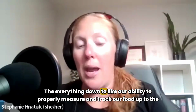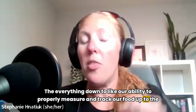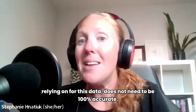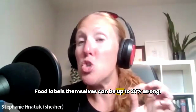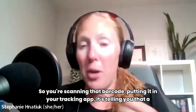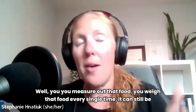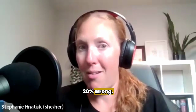Everything down to our ability to properly measure and track our food, up to the fact that nutrition facts panels, the labels that we're scanning, that we're relying on for this data, do not need to be 100% accurate. Food labels themselves can be up to 20% wrong. So you're scanning that barcode, putting it in your tracking app. It's telling you that a serving of this food has XYZ number of calories. Well, you measure out that food, you weigh that food every single time, it can still be 20% wrong.